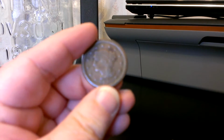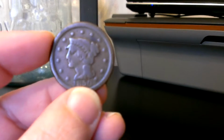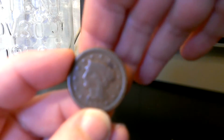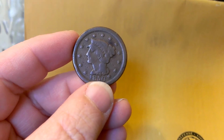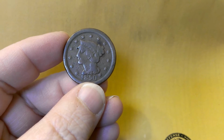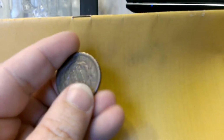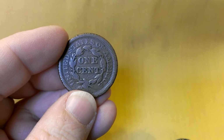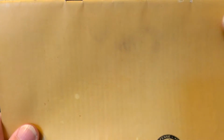This is a U.S. large cent. It's an 1850. And of course my camera's just wanting to focus on the background. Let's see if I can get it to show up a little better for you. 1850 large cent. It's not super great, but it's much better than the other one I had. The other one, you couldn't even really see anything more than just outlines on it. So you can see that this one's halfway decent. So a US 1850 large cent.